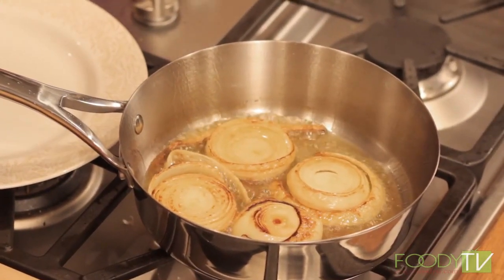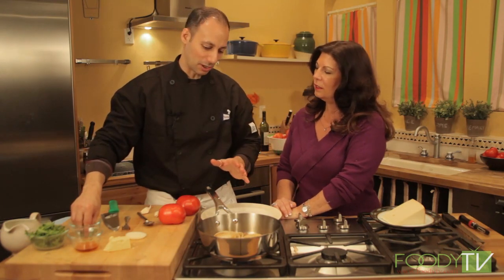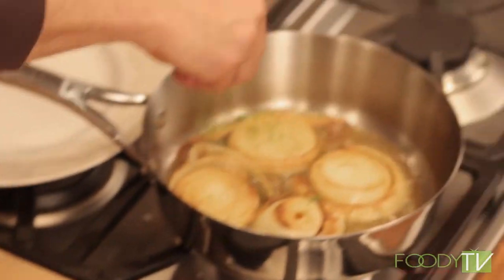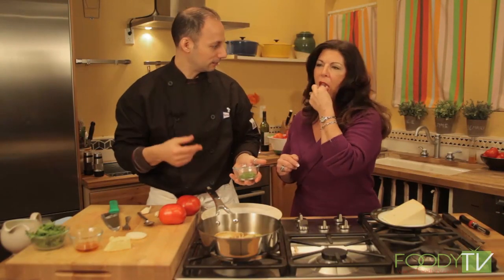Now, here's something really unique. It's basil crystals. They have a little bit of sugar in them. That's why I don't add them at the end, so I don't want it to burn. Basil crystals. Oh, can I taste them? Yeah, absolutely. Sweet. Oh, how yummy. Very different.